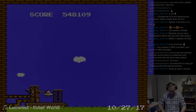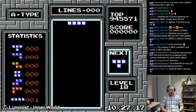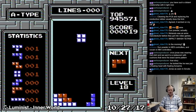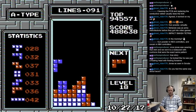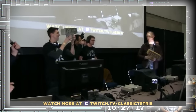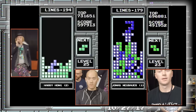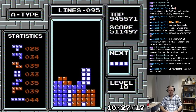After the 1.2 million barrier was broken in NES Tetris, the only thing left was to become the second one to break it. Jonas Neubauer needs no introduction. He possibly achieved the very first max out, and the first one recorded on video, and has won every Classic Tetris World Championships event at this point, except in 2014, when he lost to Harry Hong. Needless to say, he's one of the best players in the world.